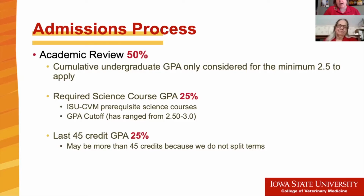We have no way of knowing until all of those required science course GPAs have been calculated. The other component we look at is the last 45 credits. We do not split terms though. So if you hit 45 credits in the middle of a semester, we're going to take that whole semester.